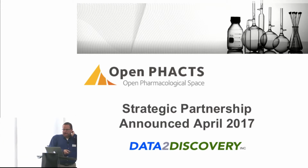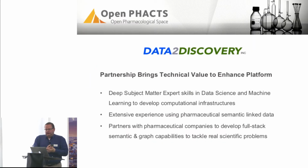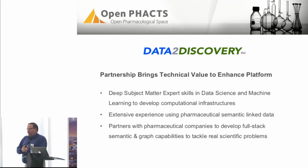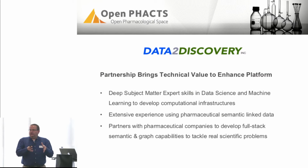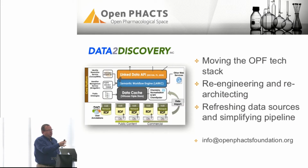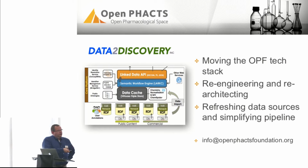More recently, in the last month, we announced a strategic partnership between ourselves and Data to Discovery, which is a small startup in the US. This is David Wild, who's a semantic chemistry expert at the University of Indiana, so it's his company. What we're doing then is re-engineering part of our architecture, part of the platform, making it more stable and robust. We've moved the tech stack onto Amazon, which was an interesting process, but we've proved that it's doable. And we're refreshing a lot of the data sources and simplifying the pipeline.